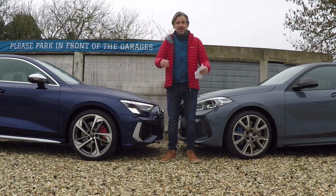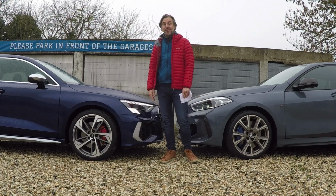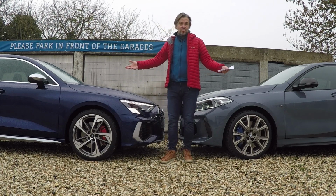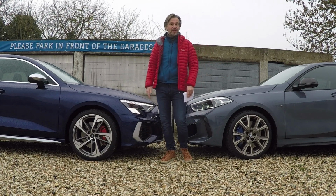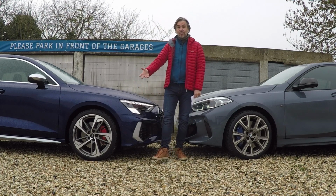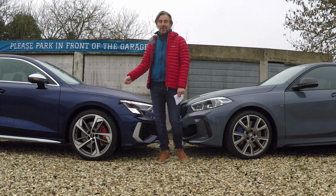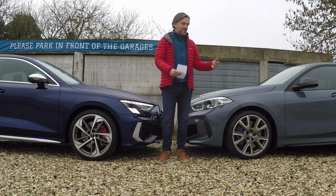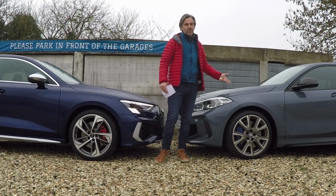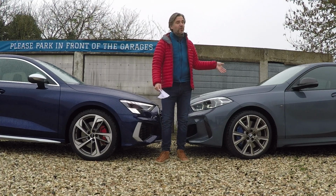Okay, before we have a closer look at these two cars, let's just see how they stack up on paper, because the similarities are surprising, but also there are quite a few differences that might make a difference to which one you prefer. Firstly, quite handily, they're both the same price, so roughly about £38,000. As I mentioned in the intro, they've both got just over 300 horsepower. So the Audi's got 310 metric horsepower, that's 306 brake horsepower. The BMW's got 306 metric horsepower, which equates to 302 brake horsepower. I don't think you'll notice that, and you probably won't notice it because the BMW's got a lot more torque.